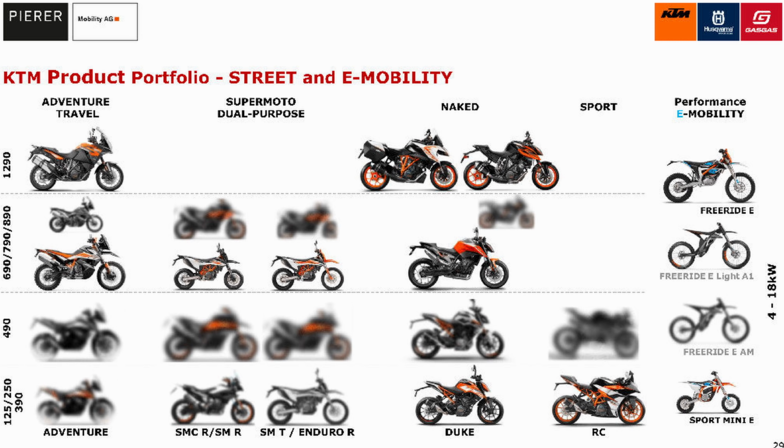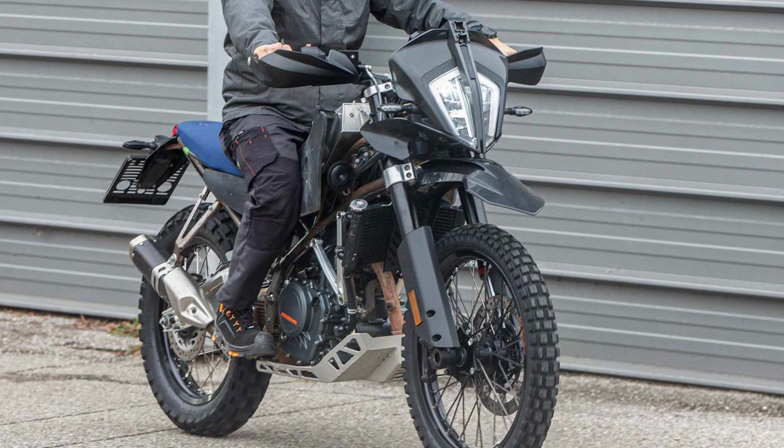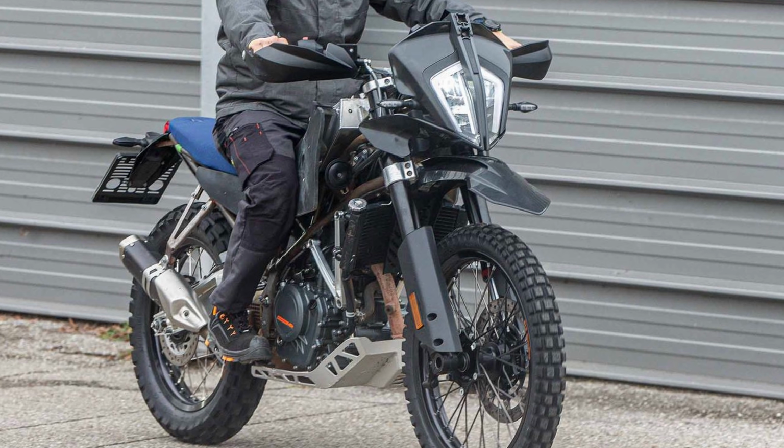What we're looking at appears to be a far more dirt-focused 390 Adventure. Is it an Enduro model? Is it an Adventure R? That's not really clear, and this is what this video is all about. We're going to go into what exactly we can see on this bike and where it's going to sit on the lineup and really what we should expect. So let's just jump straight in.